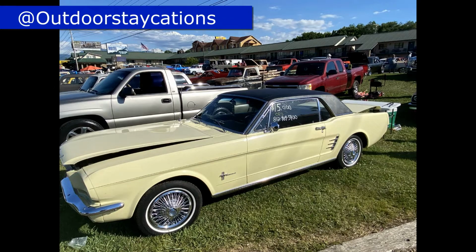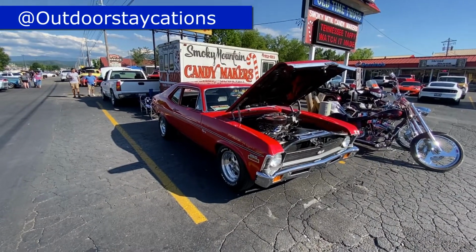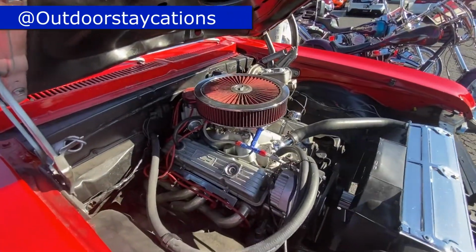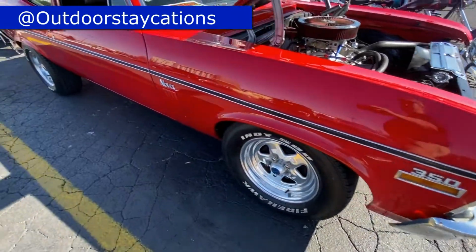At just $15,000, this is one Mustang I can afford. Here you'll see an absolutely beautiful 1971 Chevy Nova Supersport 350, which can be yours for only $22,000 or best offer.